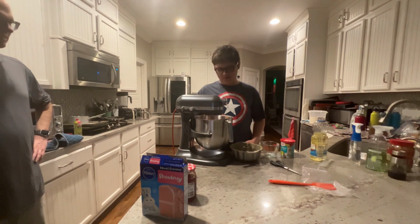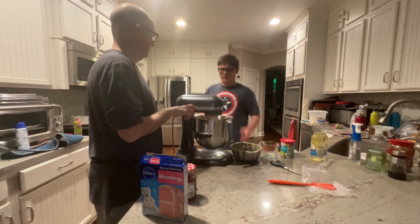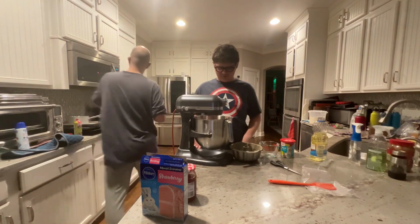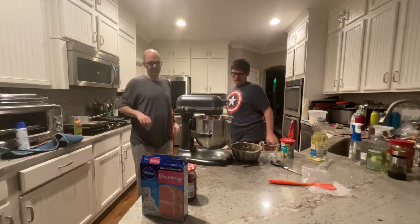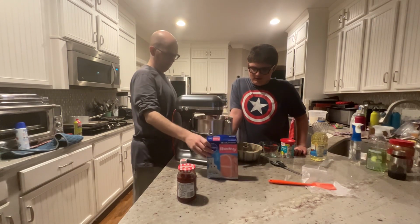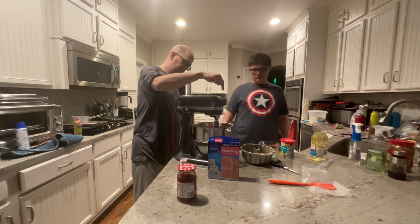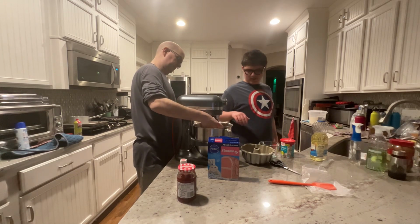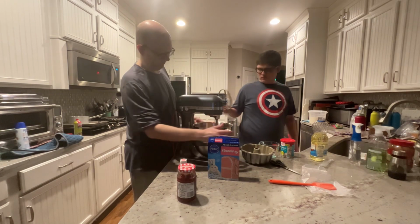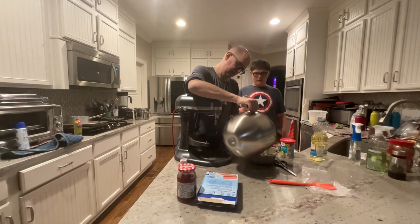Okay. How's that looking? Pretty and pink. Great. And it's looking pretty well mixed. What's next? Pour batter in pan. Okay. Do you want to do that, or do you want to grab the beater? I want to grab the beater. Okay, here's the beater. Can I eat the batter off of it? You may.